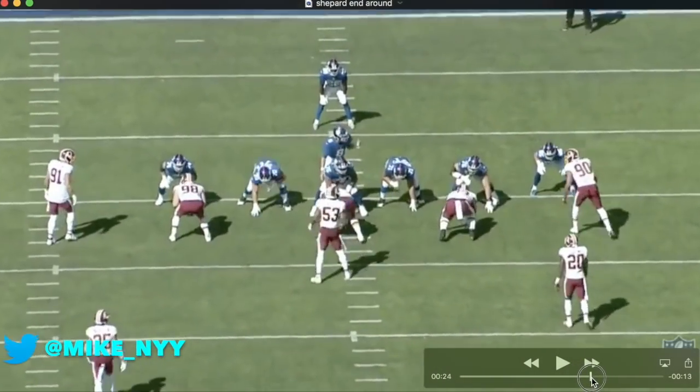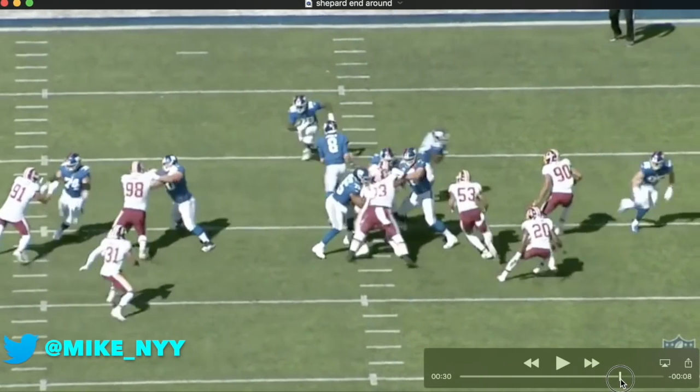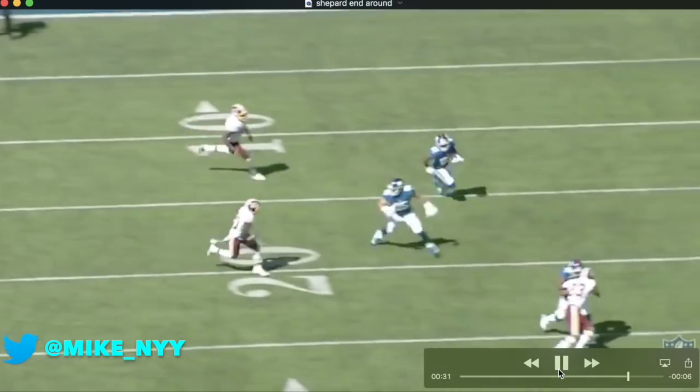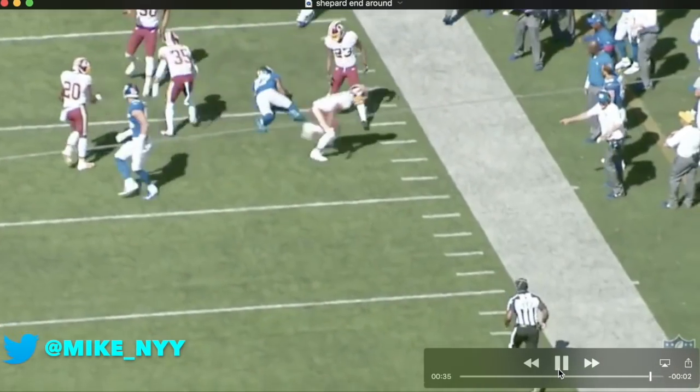We'll watch from this angle. So basically, all Shepard has to do is outrun and get an angle on number 90 here. Everyone else is really blocked at this point. And then the outside receiver and Rhett Ellison do the rest. And he picks up like 20 yards on this play. I love this play when it works. Sometimes it gets blown up.